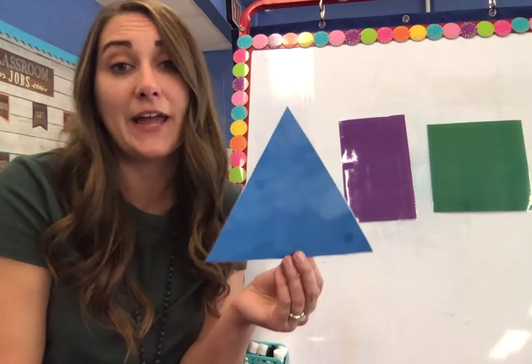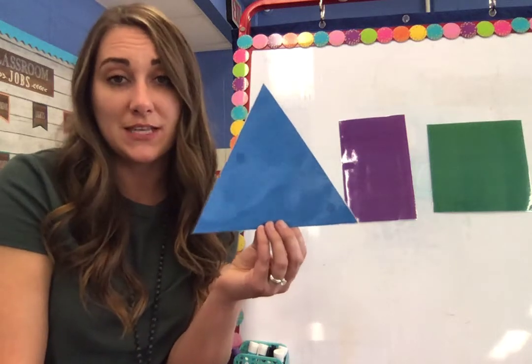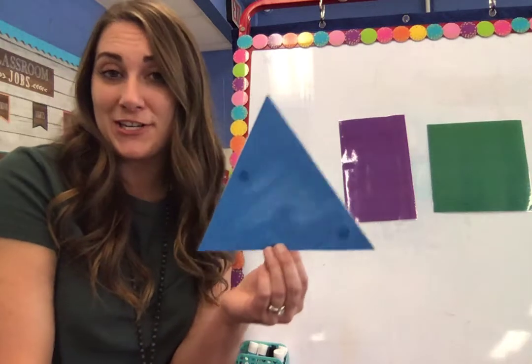You could go on a triangle hunt after this video, and you could either take pictures of the things that you find in your house that are shaped like triangles, or you could draw them in a picture.